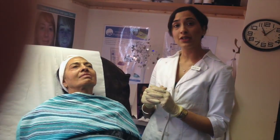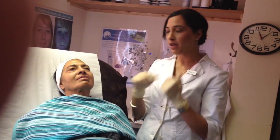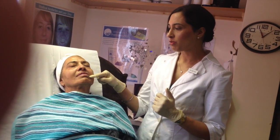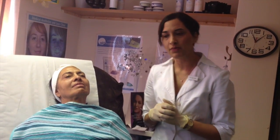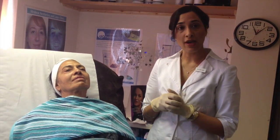Today we're going to be doing a treatment on the nose to mouth lines, which are these folds which run along the side of the face. We're going to be using a product called Juvederm. Juvederm is a very effective, very safe and a very long-lasting product.